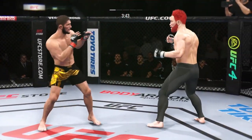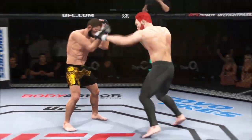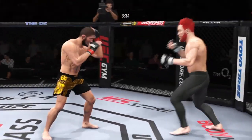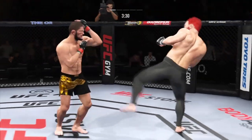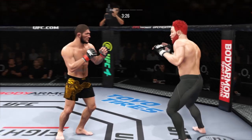Big punch lands over the top. How's he gonna follow this one up? Bone on bone as the head kick lands flush. He better get those hands up or he's gonna put him to sleep. Right hand on point. 25 total strikes have now landed for Khabib Nurmagomedov.